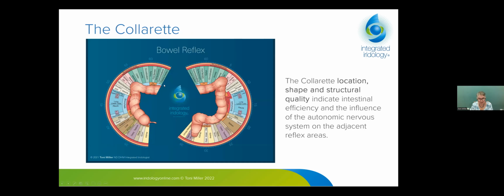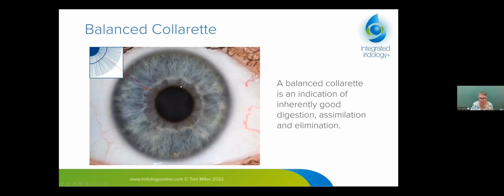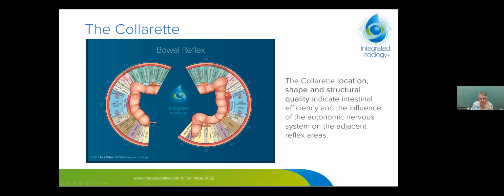So there is a chart that I've developed, and I've just recently updated that chart, but this shows how the collarette location, shape, and structural quality indicate intestinal efficiency and the influence of the autonomic nervous system on the adjacent iris tissue. So if you see a mark, for instance, we've got a mark just here, which would be medial, it'll be in this area. It's going to indicate poor function between the sympathetic and parasympathetic influence on that particular area.